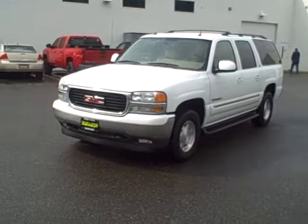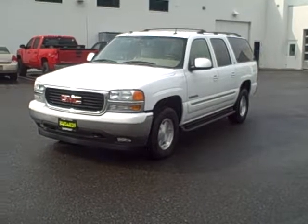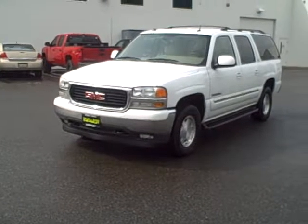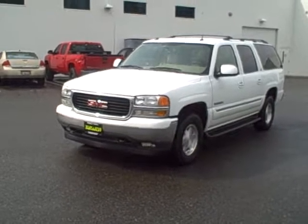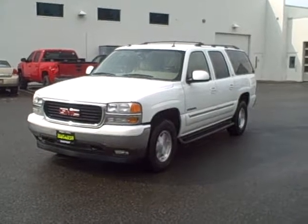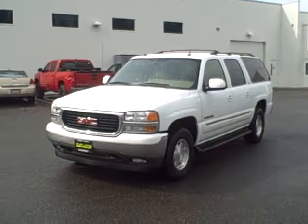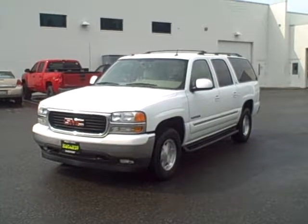Going to shoot a little walk around for you on the 2005 Yukon XL. Per your request, I'm going to try to point out anything that I think you should know about before considering making a trip over or possibly putting a deposit down to secure this vehicle. I've walked around this thing 2 or 3 times, and the stuff that I'm going to point out to you is about as minor as you could consider.